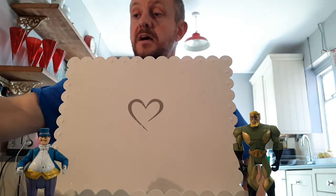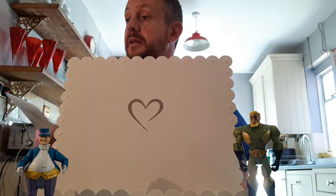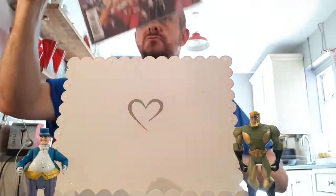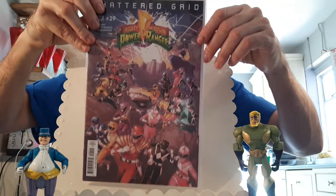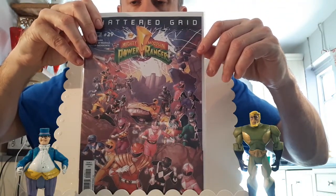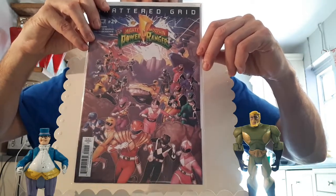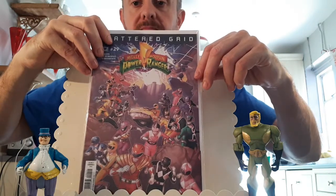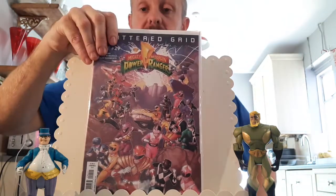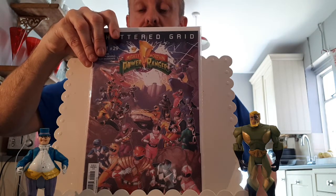Wasted. This is Mighty Morphin Power Rangers, issue 29 of the Shattered Grid storyline, and this is the first appearance of the In-Space Rangers and the first appearance of the Dino Thunder Rangers. And this is the regular Jamal Campbell cover. Now I think issue 24 of this series is really heating up due to Shattered Grid. It was going for some coin online. Approaching 20, I believe.